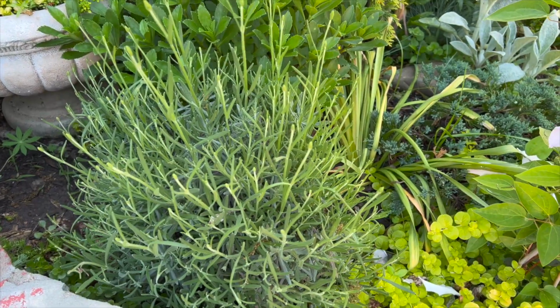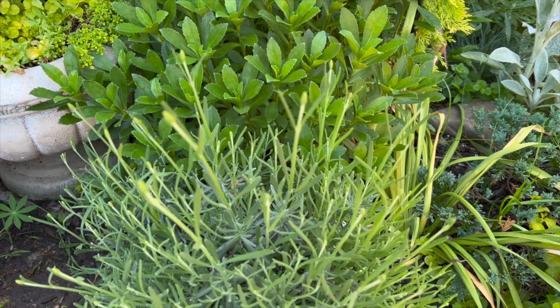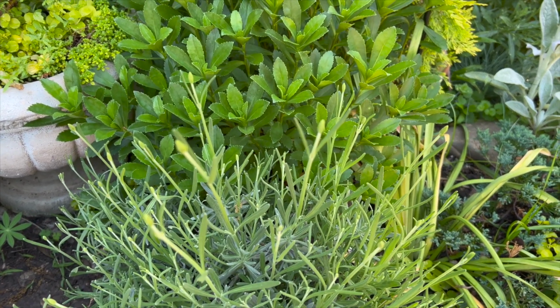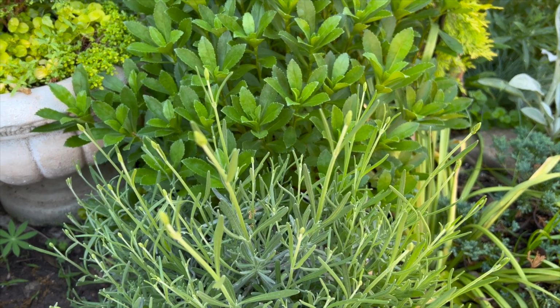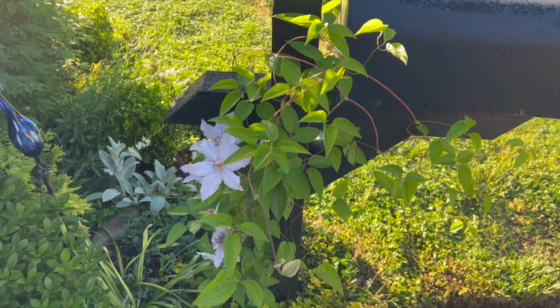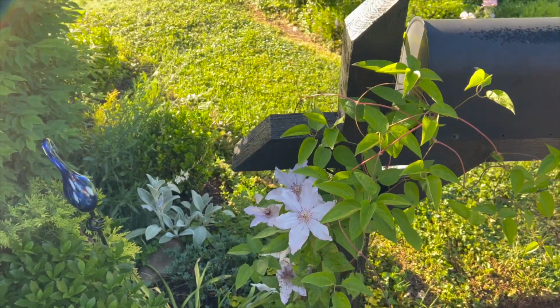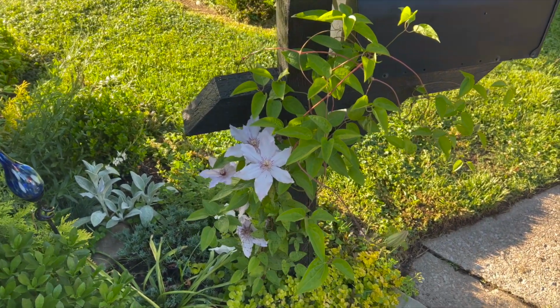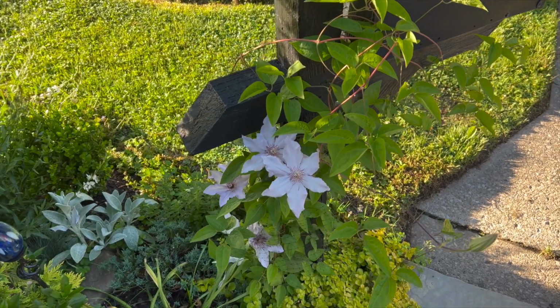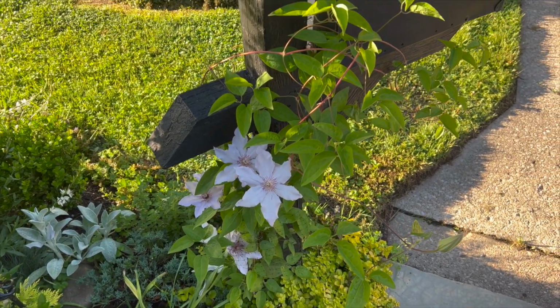Here's the Phenomenal lavender. That looks like it's about to bloom. You can see the little buds there. And then the clematis that's been here for about 2 years really has taken off this year. Some gorgeous blooms.